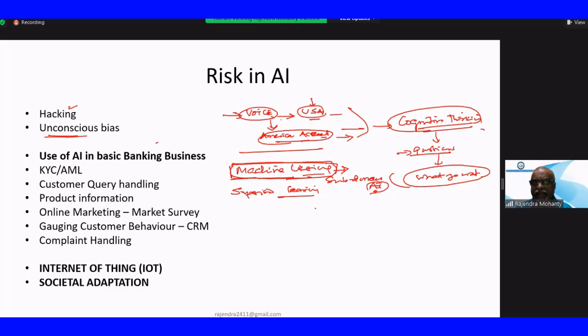So the learning can train to classify, to make a group or cluster of the data which is there, and it will predict the function which is required in the next step. And the machine learning will come into that and write the program. So that is called supervised learning.